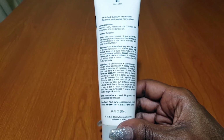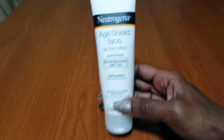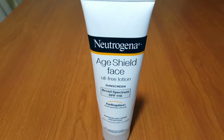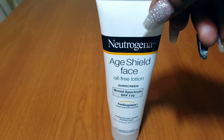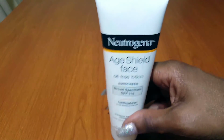And this bottle is only 3 ounces, which makes it great for travel. I take it everywhere with me when I travel, when I fly anywhere. It can go right into your carry-on. And I have it in my purse with me all the time, because who knows how long I'm going to be out. And if I go back out into the sun after a certain amount of time, I like to reapply.